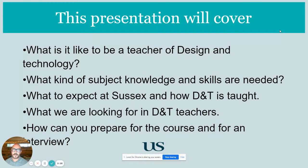In this session we'll be covering what it's like to be a teacher of design and technology, what kind of subject knowledge and skills are needed, what to expect at Sussex and how DT is taught, what we are looking for in DT teachers, and how you can prepare for the course and for an interview should you get one.